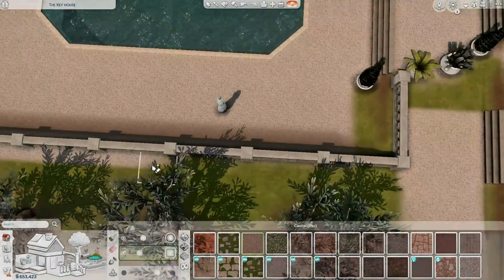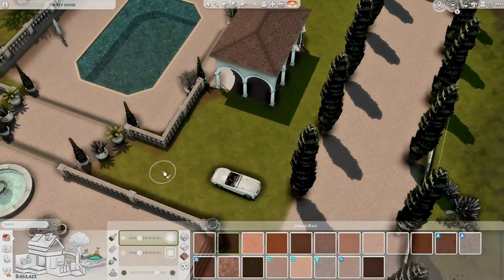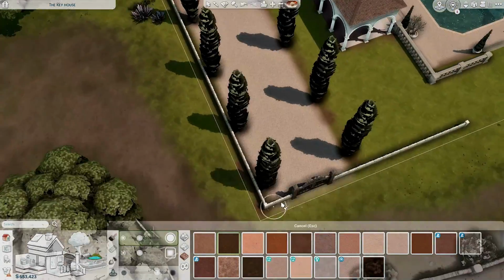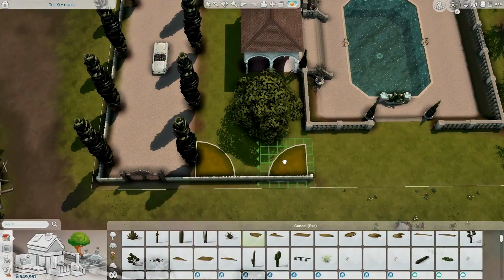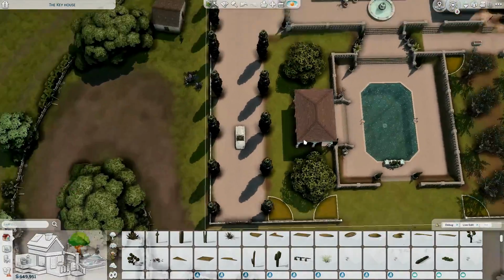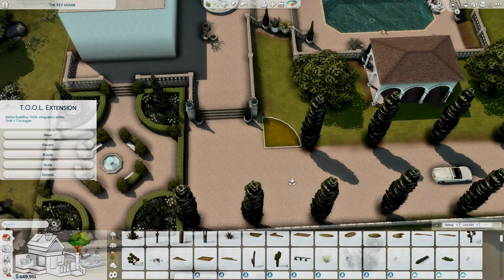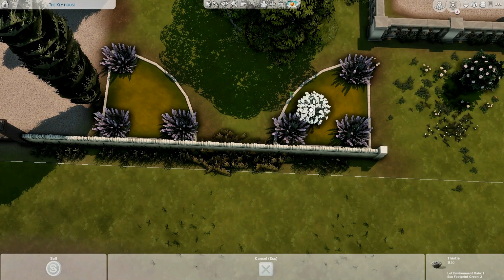She did the house and the landscape like I'm doing right now, and I did the interior, and it was also 64 by 64. Oh my god. So like I said, it was a huge process for me to figure out what I'm going to do with this huge lot.